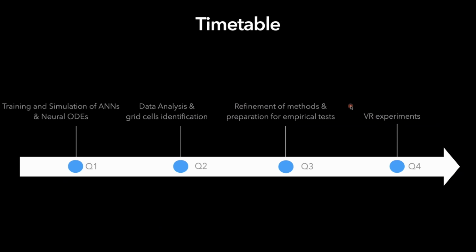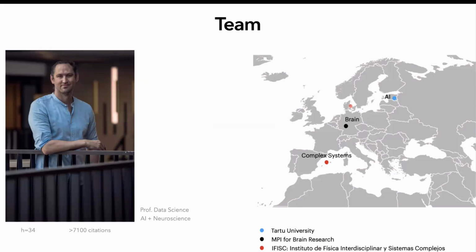I have to say also that in each of these 4 components, there is already some work started. So we don't start from zero. Rather, we have some experience in each of these 4 phases. The specific team for this project will be formed by myself. I'm a professor of data science, and I have been working for the last 20 years in different aspects of neuroscience and AI. I studied at the Institute of Complex Systems in Spain, where I was trained in dynamical systems aspects of pattern formation. Then I spent 7 years as a postdoc in Germany, at the Max Planck Institute for Brain Research, where I became familiar with neuroscience. Finally, for the last 11 years, I've been working in deep learning and AI here at Tartu University. So I believe I have the experience to lead such an interdisciplinary project.